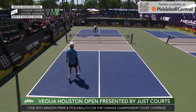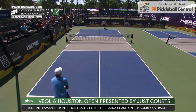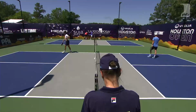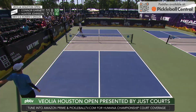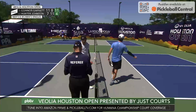Point. And a nice two-hand backhand there from Hunter Johnson. Sticking around here, he's up to 4-10. Side out. Match point. In the air there is going to give Garnett another match point here. 10-4. Point, game, match. And Garnett finishes it with a clean volley winner.